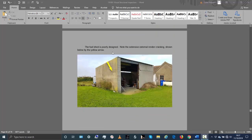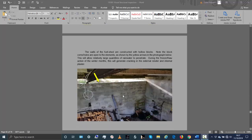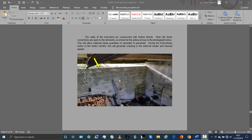Now I'll briefly talk about the shed as well. This is the fuel shed out the back. The shed is poorly designed, and you can see here a lot of horizontal cracks in the render, both externally and in the plaster inside. You can see there's cracking. So this is a view from inside. You can see the wall is quite wet and damp here. There's a lot of cracks all over the place.